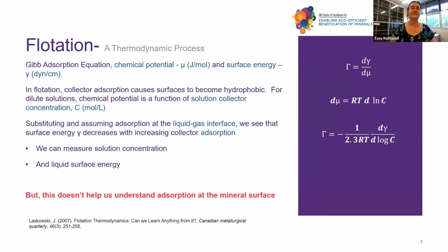So we start out with the Gibbs adsorption equation, which relates chemical potential and surface energy. In flotation, adsorbing collectors onto the surfaces makes those surfaces become hydrophobic. And in our flotation systems, we're always dealing with dilute solutions. So we can simplify chemical potential to be a function of collector concentration, which is this equation I have in the middle.